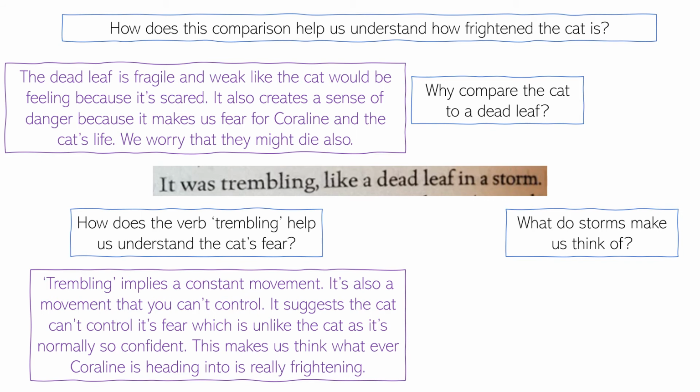When we've met the cat before, it's normally really confident and almost a little bit rude. So that makes us think that whatever Coraline is heading into is really frightening. This is it now. It's the big battle.